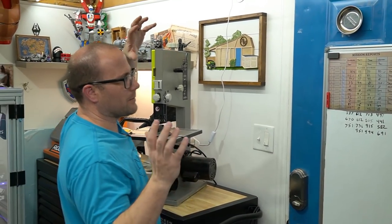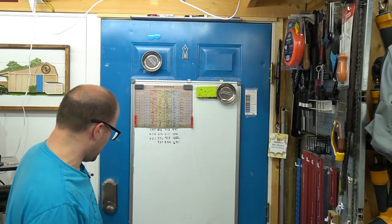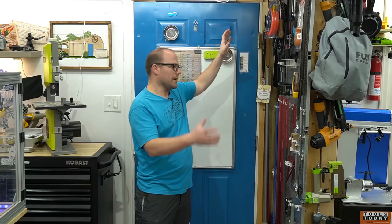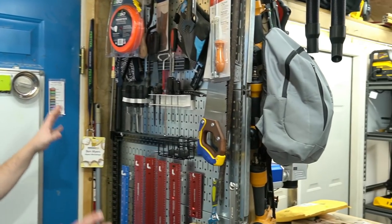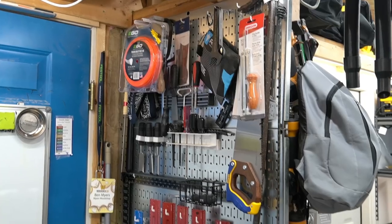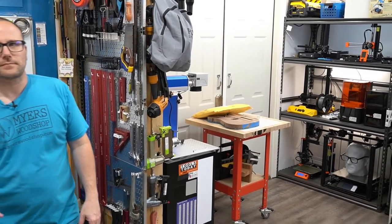And then finally, we're back at the door. This was our score chart for the game we just played. We have April Wilkerson's fraction of decimal. And then over here, we have one last control wall with my Woodpeckers rulers and stuff. So it's got some tools here. So that's down below. Let's check up top. Up top hasn't really changed.